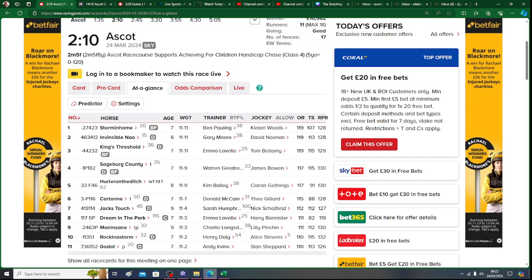It's Sunday, 24th of March 2024, just gone 20 past 9 in the morning, and we're going to do the selections for Ascot today. They've got a 7-race card, and we're going to start there with the 135.